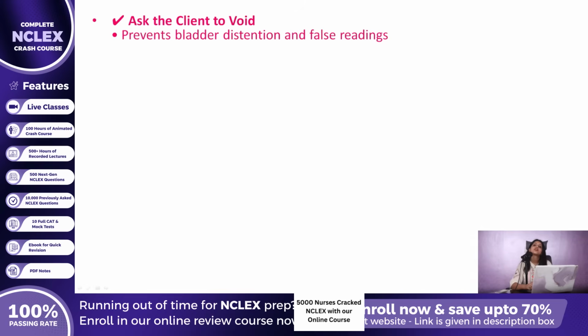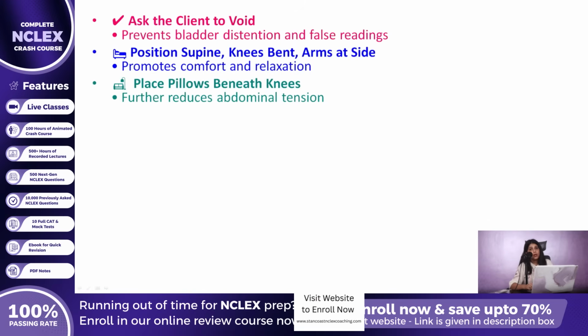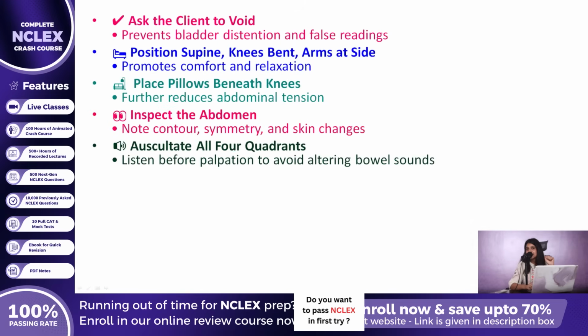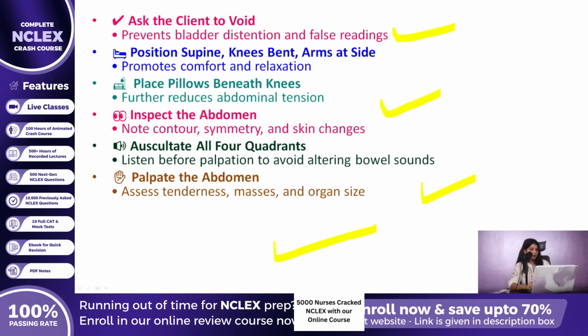Ask the client to void. 2. Position the client supine with knees bent and arms at side. 3. Place pillows beneath the knees. 4. Inspect the abdomen. 5. Auscultate all 4 quadrants. And 6. Palpate the abdomen. This order minimizes discomfort, prevents false distension, and ensures accurate auscultation before palpation alters bowel sounds.